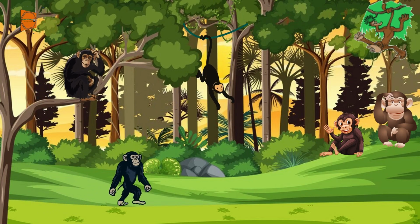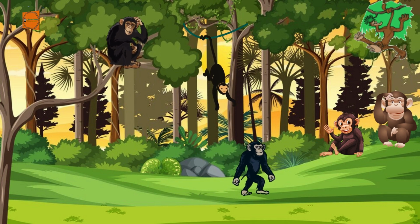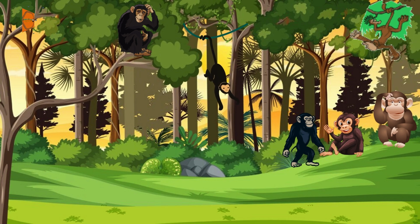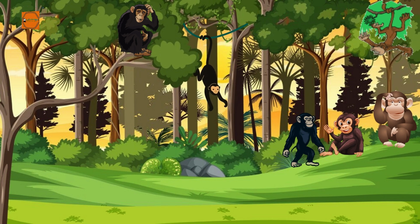Swing into the fun with our next friend, the chimpanzee. These clever primates love to play and swing from tree to tree. Let's see what exciting games Chimpanzee has in store for us. Chimpanzee swings on imaginary vines, mimicking playful gestures.